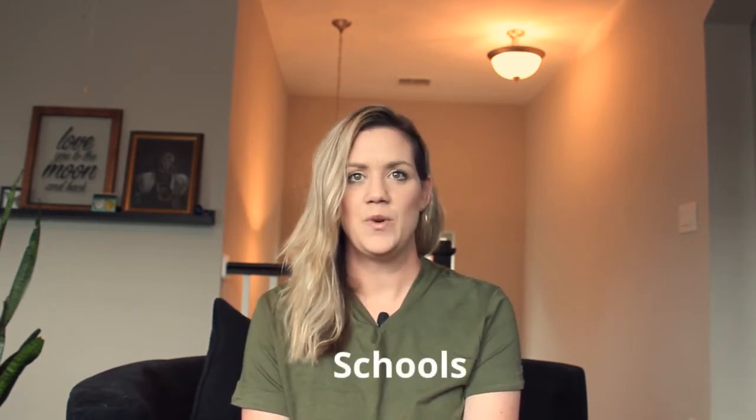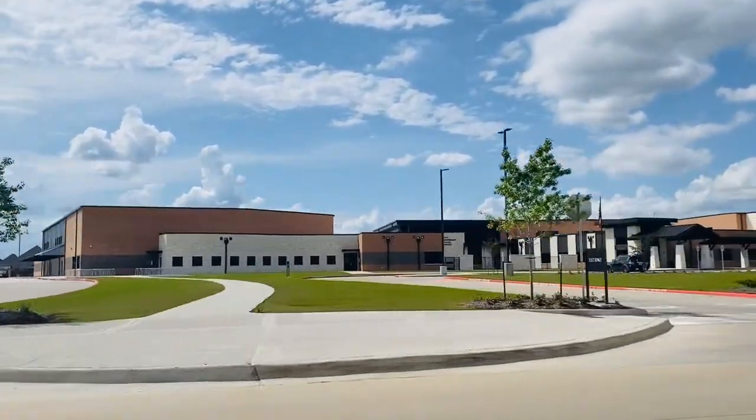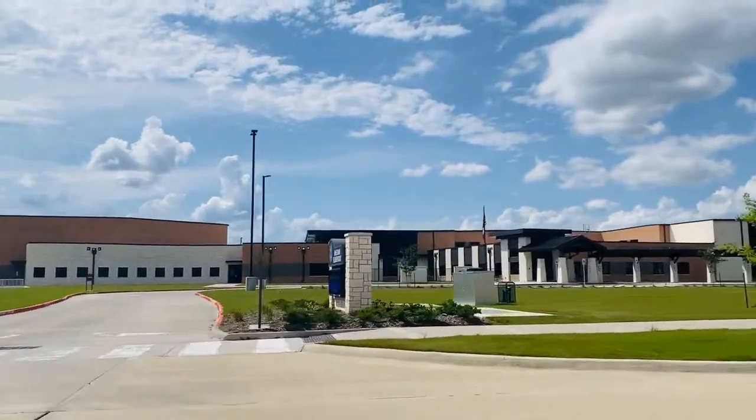These schools are in the top-rated Katy ISD, which is a major draw to the area. School zones are actually newer schools with pretty high ratings. You can check the school's website for more information.